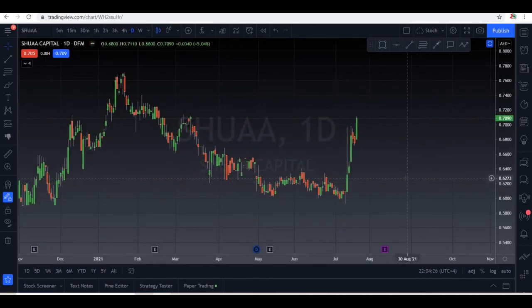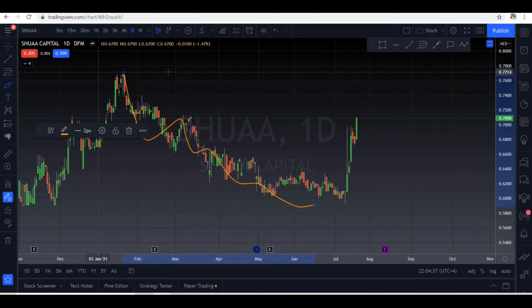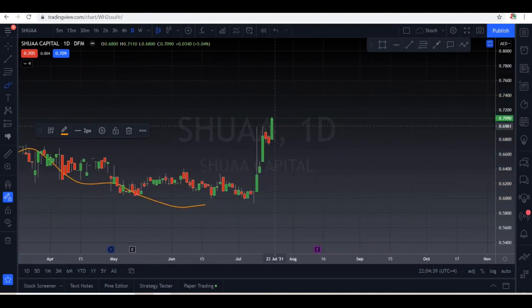Shuaa Capital, it's been doing fantastically, very good. We can clearly see after the news it broke to the upside, making a huge move, and that too with good volumes. Previously it was in a downtrend after hitting the resistance of around 0.77. What we are seeing is good price action. It is a bullish price action, no doubt.